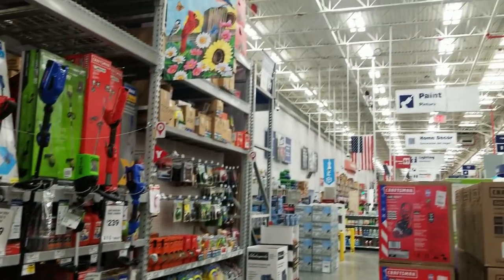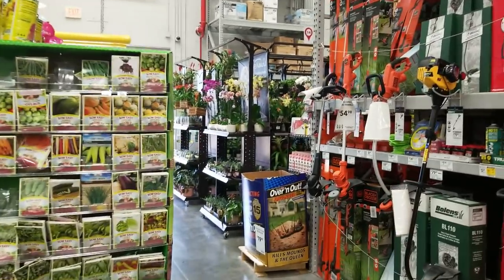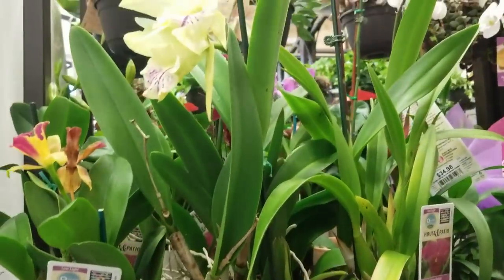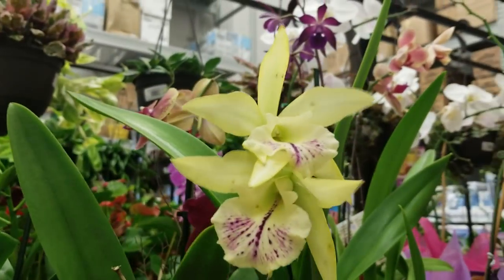And nothing says vacation without stopping off at Lowe's. This is in Destin, which isn't where I'm staying, but I'm out here doing some other things. I'm going to check out their department, see what's going on over here. Okay, orchid selection, much better. It's like they have orchids that aren't foul. This is really pretty too.